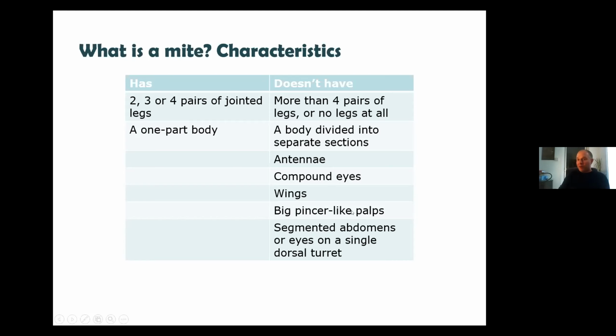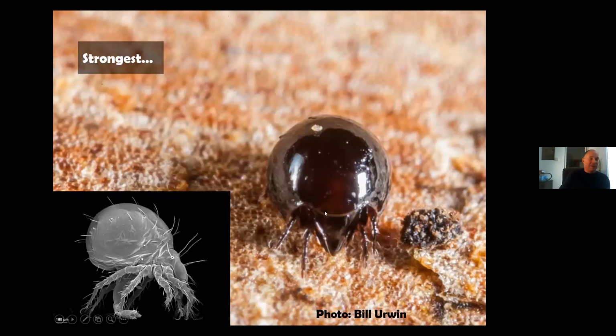The mites are, however, pretty superlative creatures, and despite this very simple body form, they have held a few world records. The strongest animal in the world, the last time I checked, for its size, I should say, is a mite, and you can see why they might be strong. This one here on the right, Euzetes globosus, is pretty much a walking motorcycle helmet. It's extremely tough. It's full of muscle and a digestive tract mainly.